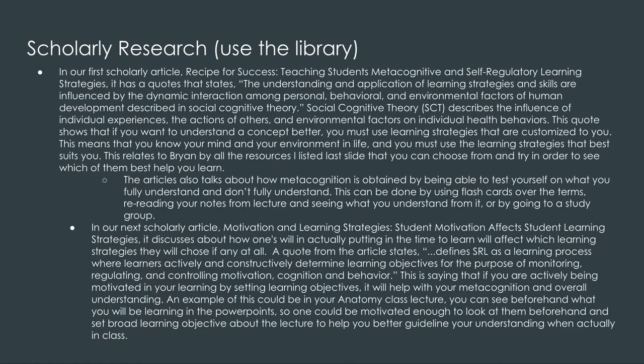This quote shows that if you want to understand a concept better, you must use learning strategies that are customized to you. This means that you know your mind and your environment in life, and you must use the learning strategies that best suit you. This relates to Bryan by all of the resources we listed on the last slide so that you can choose from and try in order to see which one of them best helps you learn.